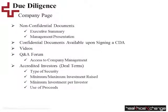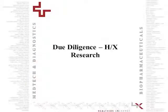One of the ways is this company page that I showed you earlier. On that company page, you'll have non-confidential documents. The confidential documents will be held behind a firewall, and you have to sign a CDA. We'll have videos and a Q&A forum. If someone leaves a message for you, you'll get an email saying somebody has asked you a question, so it's a really nice way to communicate. Accredited investors will see deal terms, the type of security, minimum and maximum investment per investor, and use of proceeds like we saw before. So the first way that people do their due diligence is by going to the company pages.